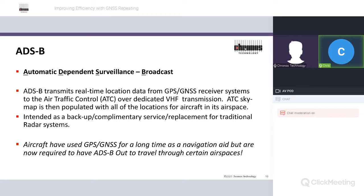Once the plane has gone away from the range of a large city, the air traffic control can no longer accurately track it. What ADS-B does is use the GPS or GNSS receiver already on board the aircraft and transmit that location over a dedicated VHF link to the air traffic control. They then use this location data to populate and update a real-time map of where all the aircraft are, based on their GNSS. Aircraft have used GPS or GNSS for a long time as a navigation aid, but are now required to have GNSS to have ADS-B out to travel through certain airspaces. The US now requires this. The EU is bringing this in as an implementation.